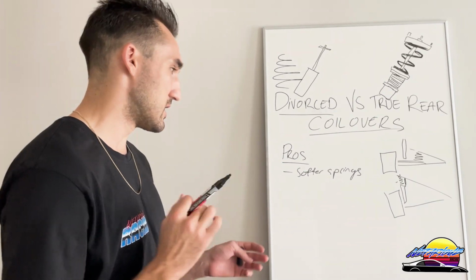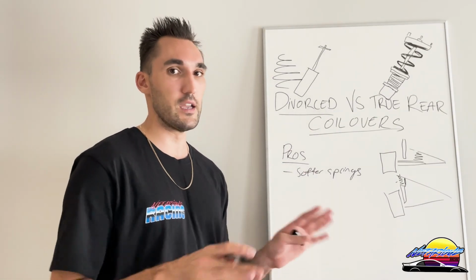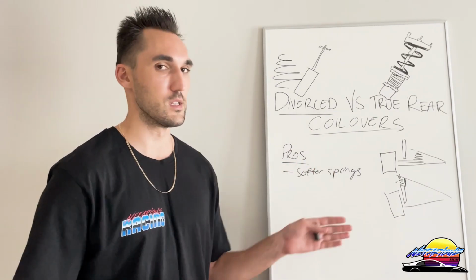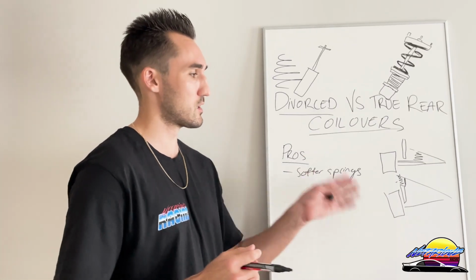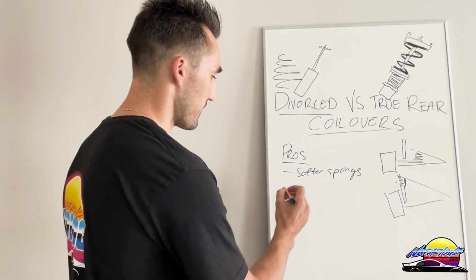Now, again, this is only going to be a very incremental difference, and you probably won't even notice this on the street, but it might be like a 1-2 kg difference in spring rate between the two. So that's the first thing to be aware of.